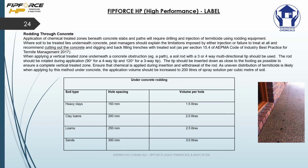Ensure that the chemical is applied during insertion and withdrawal of the rod, as uneven distribution of termiticide is likely when applying by this method underneath the concrete. The application volume should be increased by 200 liters of spray solution per cubic meter of soil.